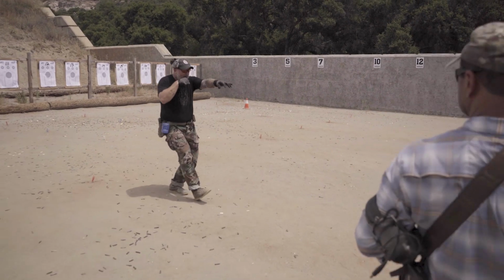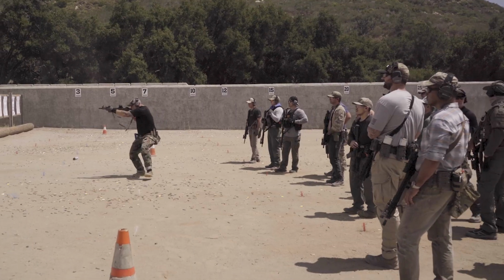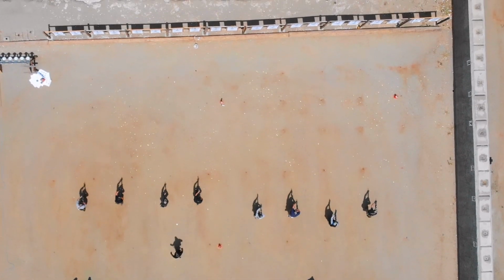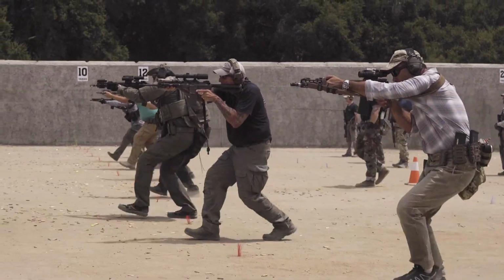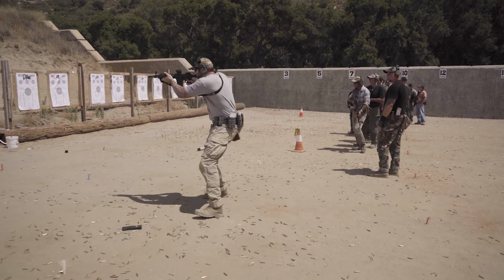The rest of the afternoon was dedicated to shooting and moving, where we started with forward movement, then lateral movement, and ending with a shooting and moving drill that tied everything together. When it comes to shooting and moving, Dan emphasized a couple of key points. One, it's important for shooters to shorten their stride and bend their knees to act as shock absorbers. And two, to move only as fast as one can accurately hit a target.